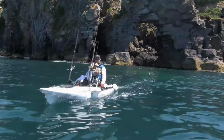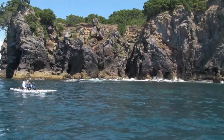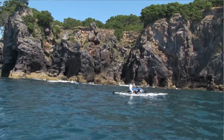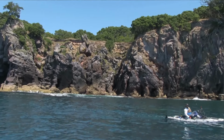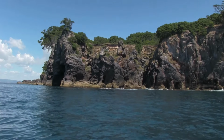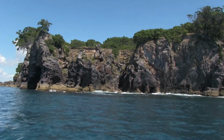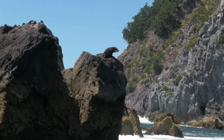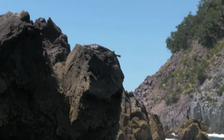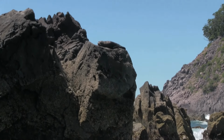And another view of this part of the headland on the northeastern end of Whale. Just stunning. Caves, overhangs, it's really a battered piece of coastline. Awesome to look at. Beautiful scenery, some of the cool things we have in New Zealand on offer. So we're just cruising around the other side of the island, and this fella here is just sitting up on this rock. He's just laying down now. But seals everywhere around the island.